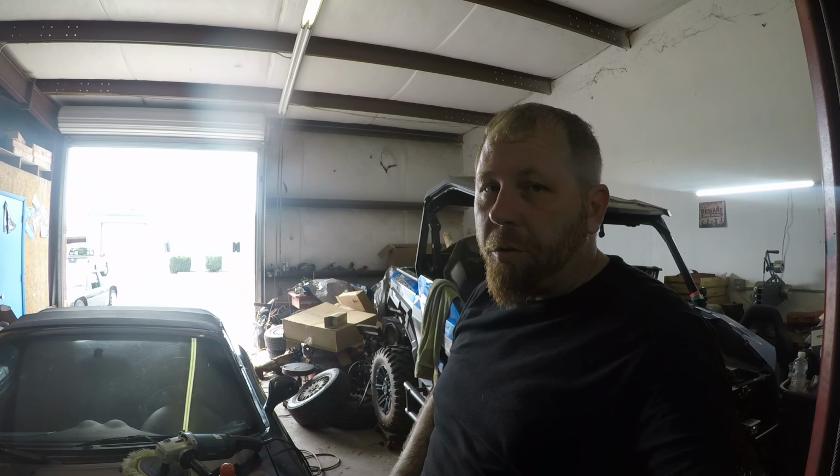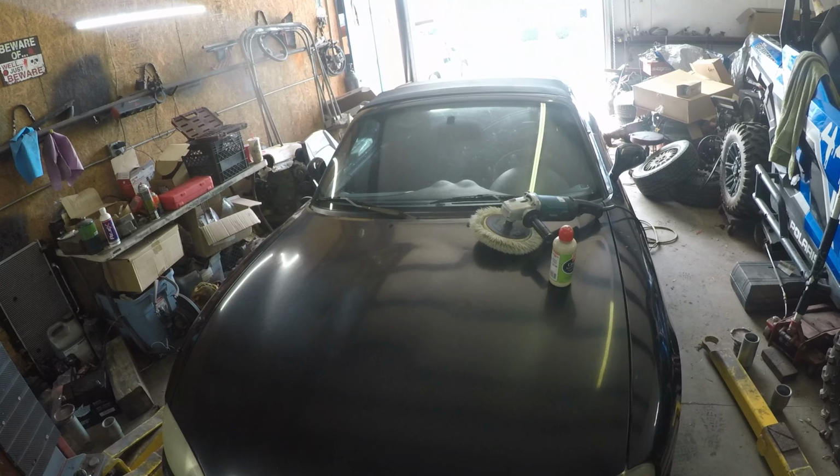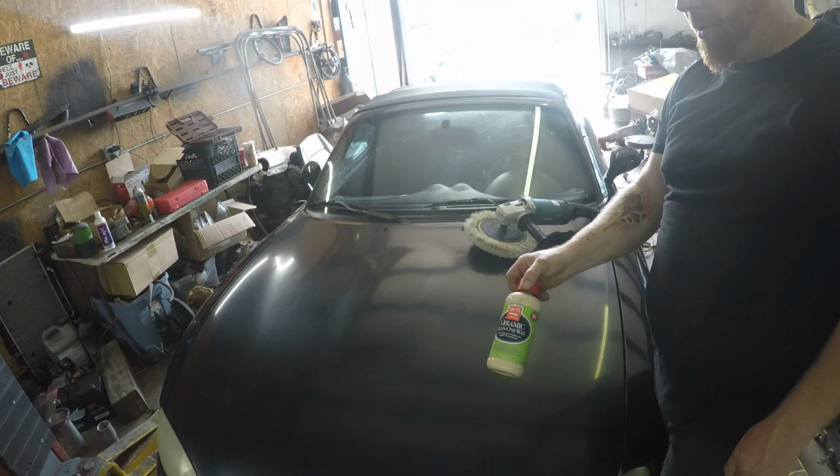Okay, I don't know how this is going to work. I also don't know how much you guys can see. We'll see. And I'm not wearing a mic because I don't want to do it. Sorry. Okay, so I'm going to use this to buff the car with. We'll see how it does.